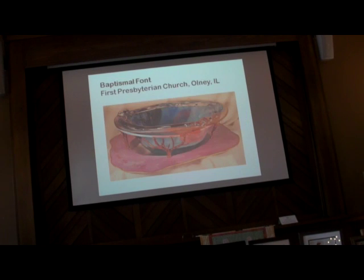And let's see, this one was also commissioned. It's a baptismal font that was commissioned for the First Presbyterian Church in Olney, Illinois. And this family, 2 sons and a daughter, wanted to do something in their father's memory. And they came from this little town, and they had basically a plastic tub to use as their baptismal font. And so they wanted something beautiful.